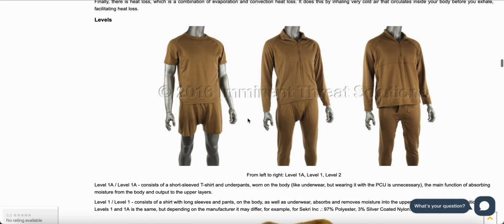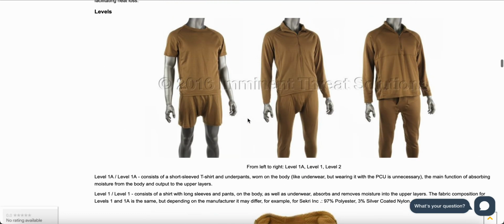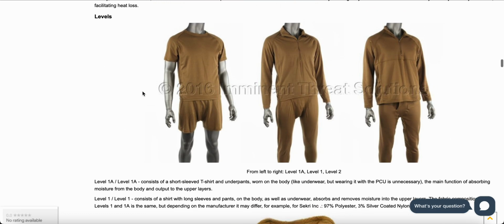So this, I think, is block 2. This might be block 2 or block 1. But these are the standard levels, so I'll go into all the levels. It's detailed really well in this article. Things like Soldier Systems don't really go into this. This is the only website that I've found that has compiled this information that's very readily available and useful.